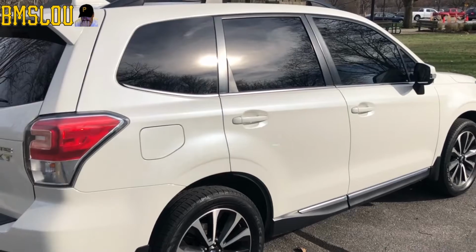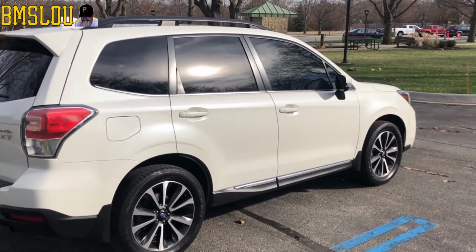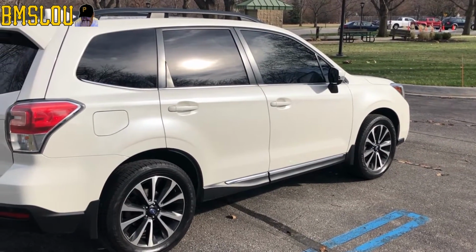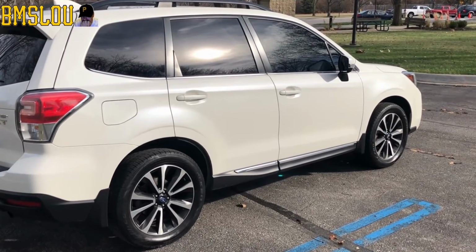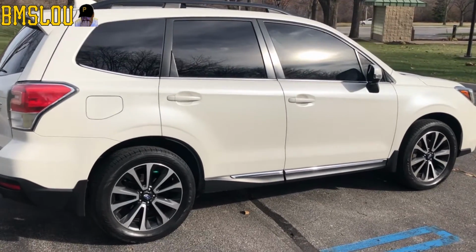I did lose one of my fog light bezels last year actually. A dog bit my fog light and pulled off the bezel, so I had to buy a new one. But that was cheap. Got that online, but no engine issues whatsoever. The car's been really good for 2 years.